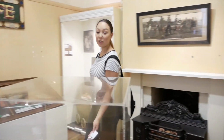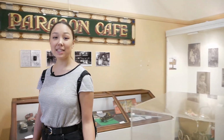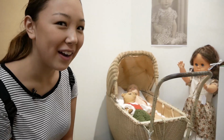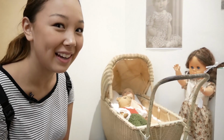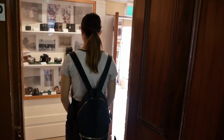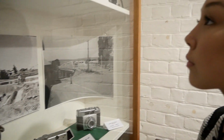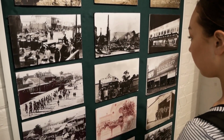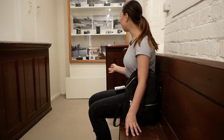So this is a new exhibition. It consists of many old toys, games, bears, dolls, all sorts of things. I don't know about you, but I always find old dolls really creepy. There's some really unique stuff here, like these old cameras and photographs. Even this old bench and dock that came from the courthouse that was located next door.